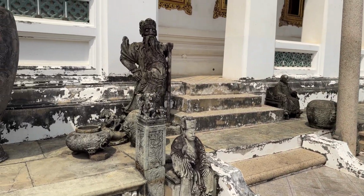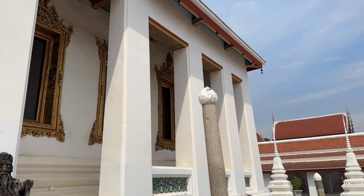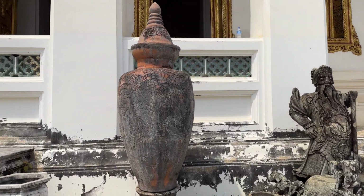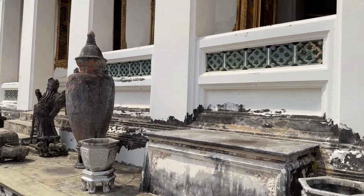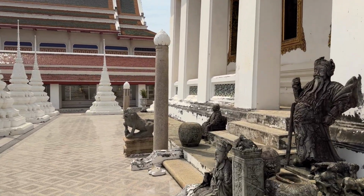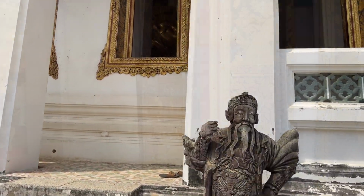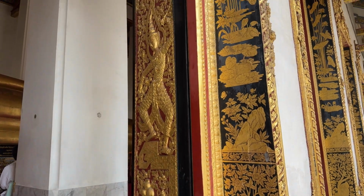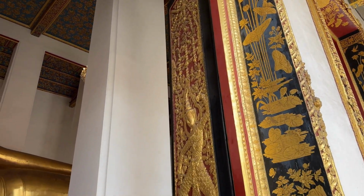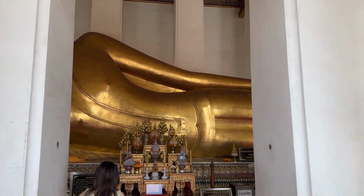And then you see the Chinese figures. It has like a little pole there with the lotus bud on the top. And then some vases. Yeah, really a nice place. Now this reclining Buddha in here is very, very cool. You'll see the Chinese styling and everything in all the window shutters. Yeah, this has some massive doors also. It has the high threshold, and then here is the reclining Buddha.